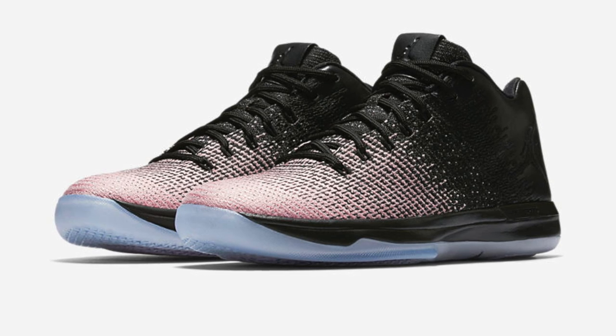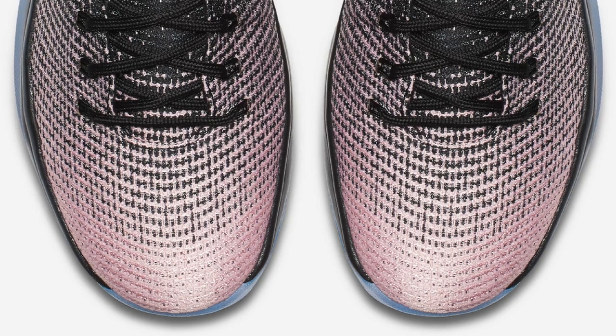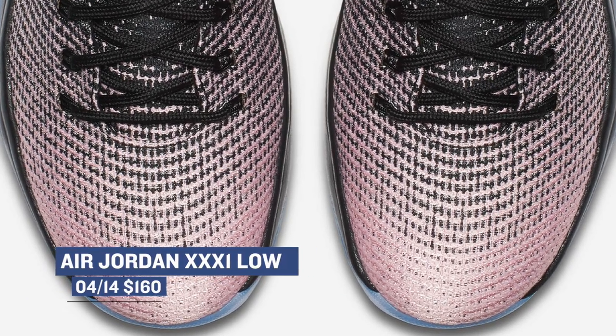If you're focused on performance, Jordan Brand has a little something in the stash with the Air Jordan 31 Low. The color code for this one is just black and white, but to me that toe box almost looks pink a little bit to me. Those will cost you $160 on Friday.